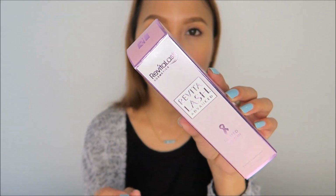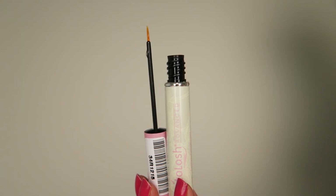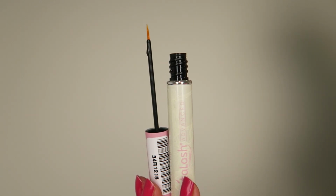And then there's two more products in here. I have here the Revitalash. This is the limited edition one. Yung sa breast cancer na edition. Gustong-gusto ko yung packaging niya. Very girly. Sabi dito, daily use provides immediate conditioning benefits leading to healthier looking, more luxurious lashes.